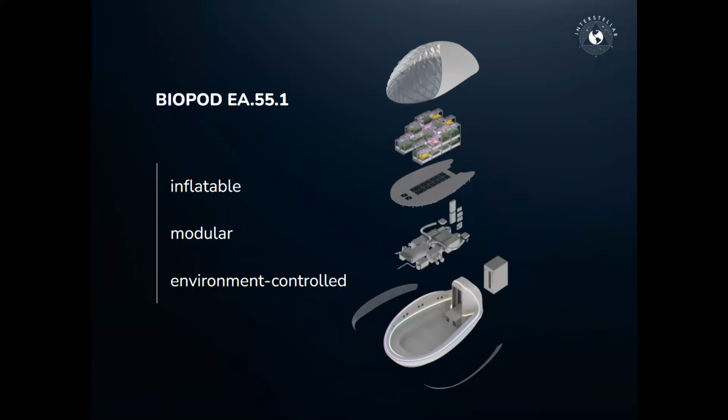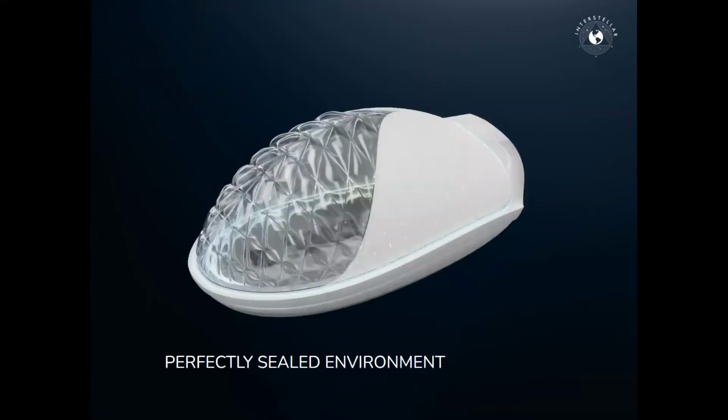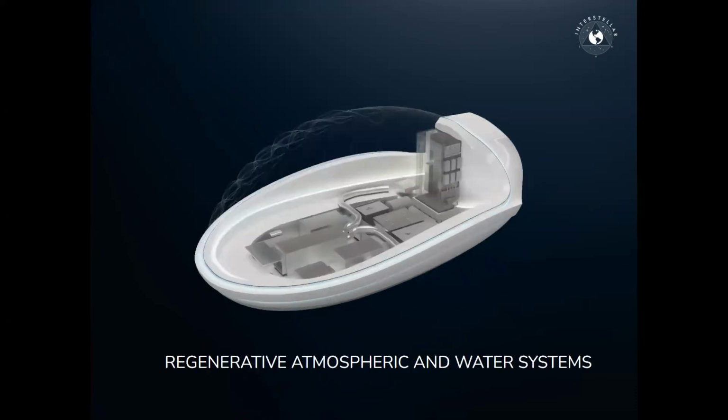To be fair, then you have a raised floor, and inside the base, this is where you can find all the hardware systems. So you have an HVAC, a water treatment system, a CO2 scrubber, an O2 generator, a nutrient dosing system, and all of that is inside the composite base. So it recreates a perfectly sealed environment where we can control all the climatic conditions inside. And as I said, inside the base, you have all the atmospheric and watering systems.